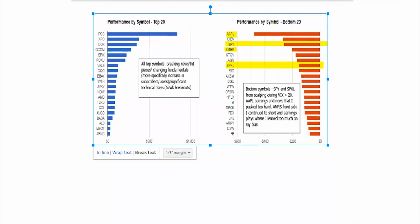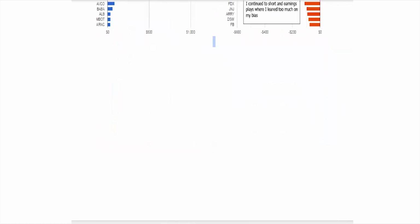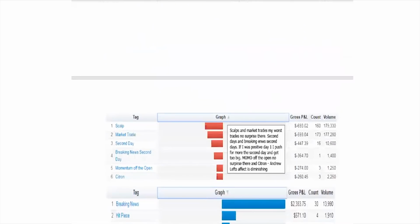Now it's interesting, in your trade stats, there's some red here. Where do you think that's coming from? That's coming from market trades. Okay. And I could go on to that next.